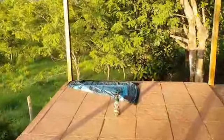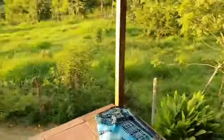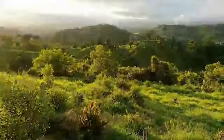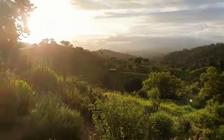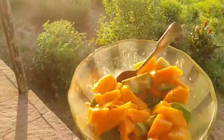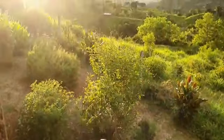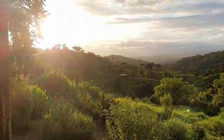What a beautiful, relaxing day. Sunset time. And my dinner, simple as can be, mango and avocado. That's it. Simple life, loving life.